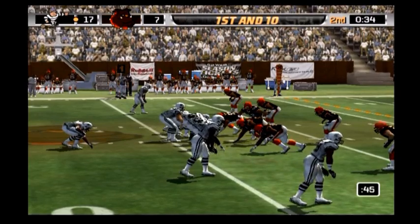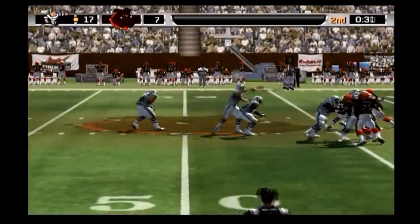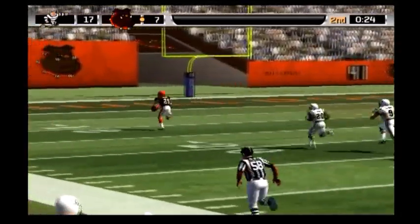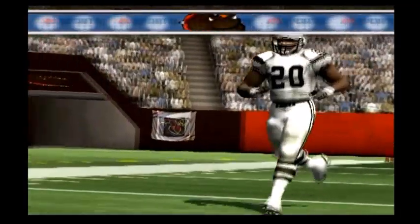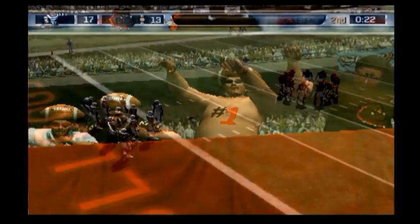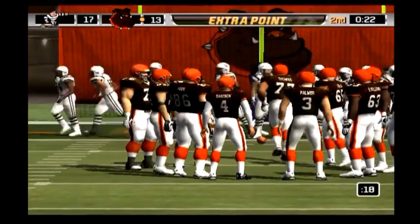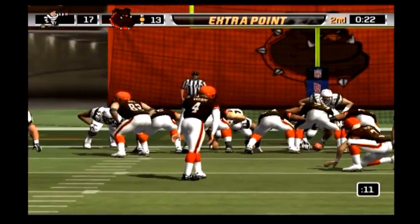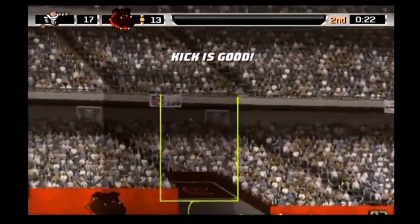Wright is on the right of the formation. Gets rid of it. Picked off. Breaking free. The 20, the 10, 5. Touchdown. The defense forces the turnover, gets it in for the touchdown. The kicker lines up for the point after. And it's up. The point after is good.